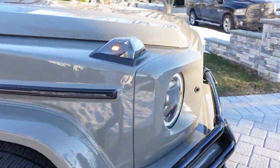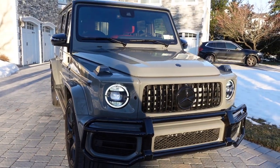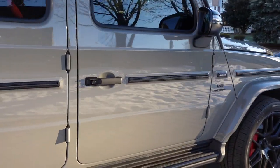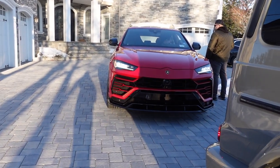So right now we're gonna drive to McLaren and Aston Martin, Long Island, get some breakfast, and then we're gonna rally along the North Shore of Long Island. So we're gonna hop in the G63 so we could get footage of the Urus driving. Look how mean this thing looks.